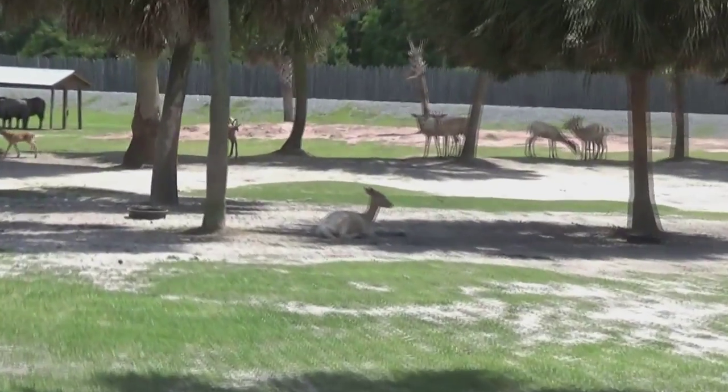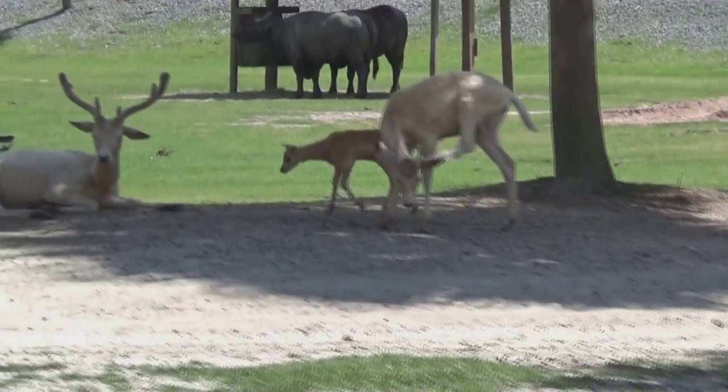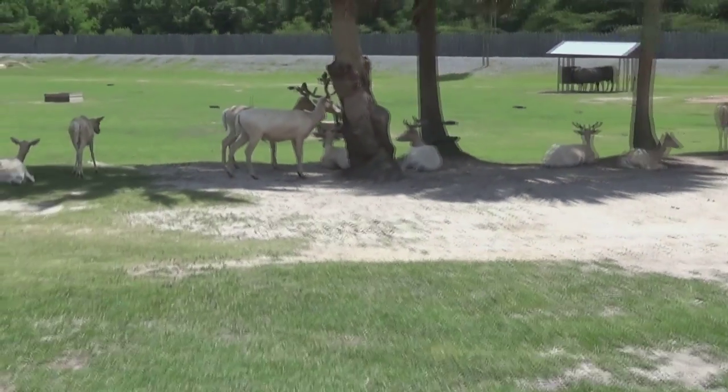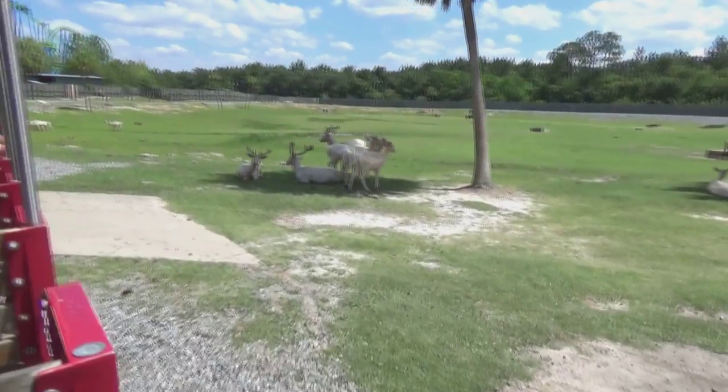Because they are so adorable and cute. The males kind of look like reindeer when they get their antlers, which they're growing in right now. And I'm going to show them when baby season is over. And if you look here, right, you'll also see the baby falconer that was born like a month ago.